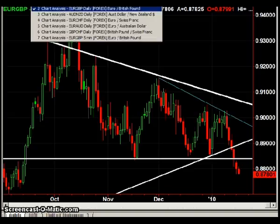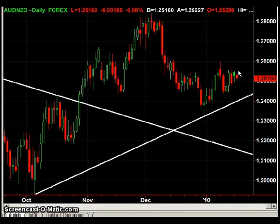The next chart is the Aussie Kiwi. Not much has changed here. Still the short trade, short from 25.45. Prices right now about 25.16. Keeping the stop at the 126 figure, and I will update during tomorrow's report.